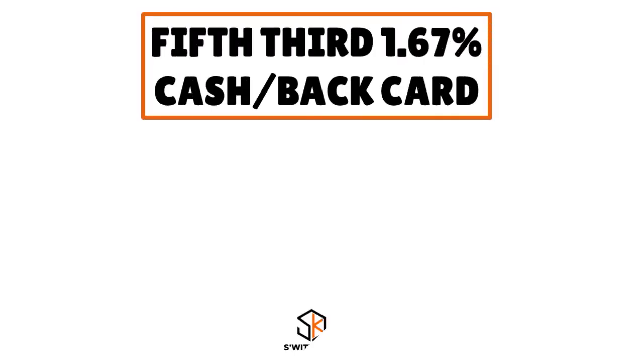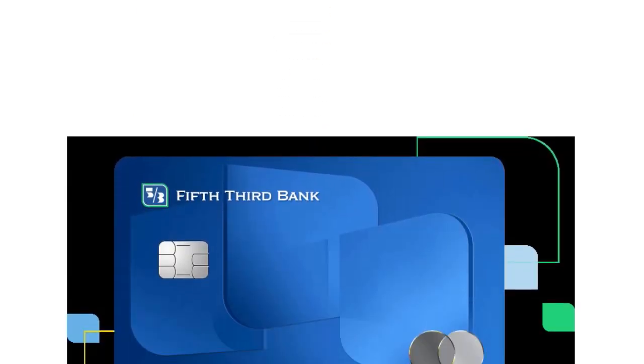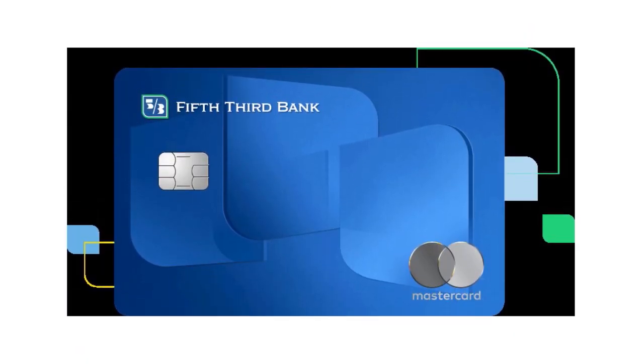Another card that I want to share with you is the Fifth Third 1.67% cashback card. You can get this card if you have at least a 560 minimum FICO and you have a bank relationship. In other words, you have an account with Fifth Third. By the way, you can always call 1-866-671-5353 to ask more questions.